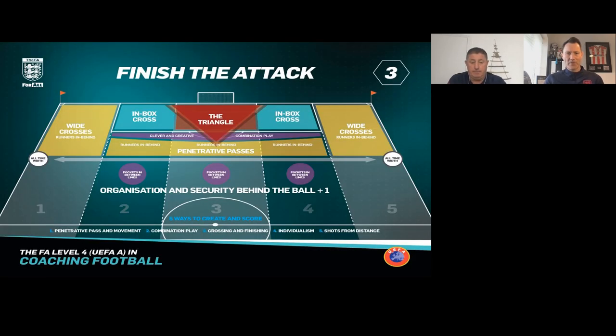Okay, we're just going to come onto this slide now, which should give you an insight and share some of the DNA language we use internally with the FA. And I'm just going to invite Jimmy Gilligan to talk around some of the specifics of some of your experiences, Jimmy, over the last couple of months with national teams.